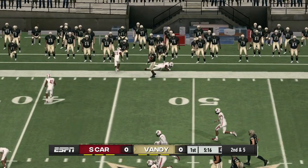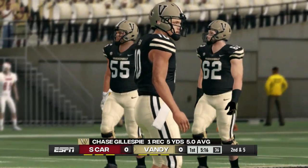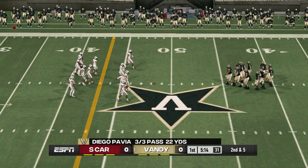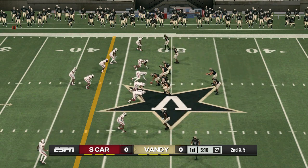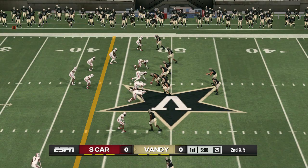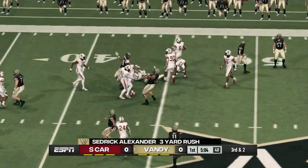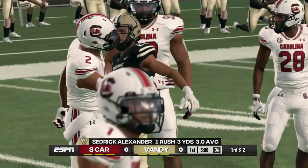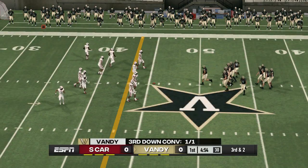Zips it to the back. He goes out of bounds at the 48-yard line. Made at the 45-yard line. Gain of three on the play. That'll bring up third and two. So we're looking at another third down here.